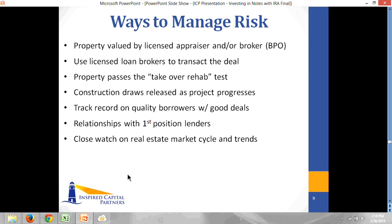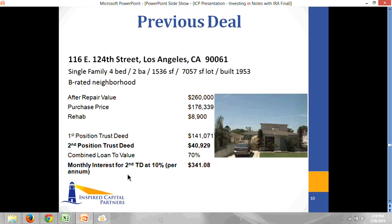And then the final thing that we do to manage risk is that we pay very close attention to the real estate market cycle. I was mentioning before about loaning at 70%. Sometimes we'll go up to 75% in an up cycle. Well, when there's a down cycle, we tighten up that belt quite a bit. So we definitely want to make sure we understand what's going on and which direction the market is going.